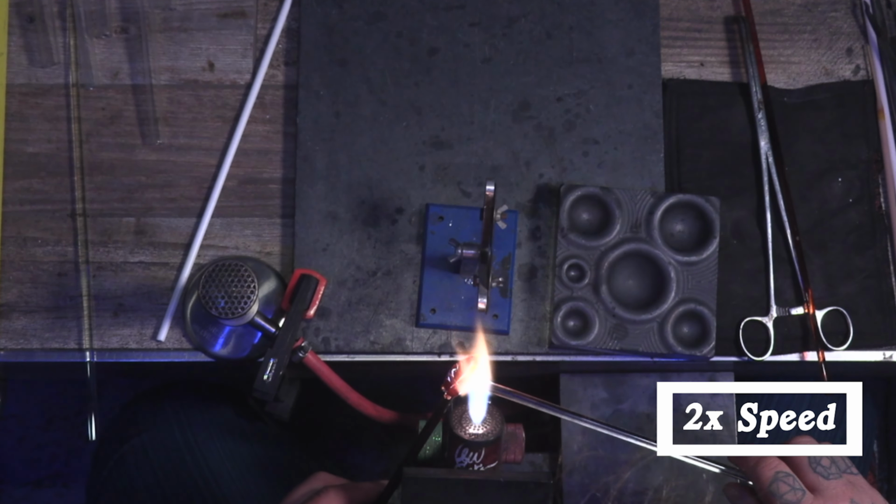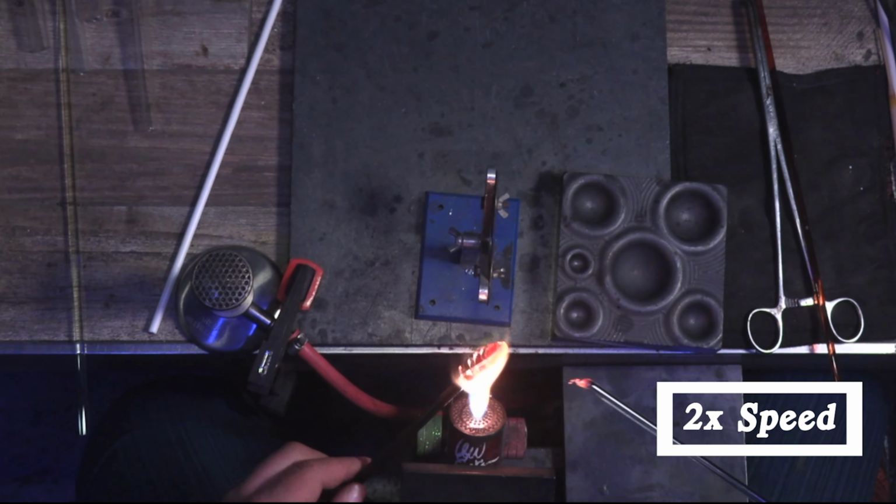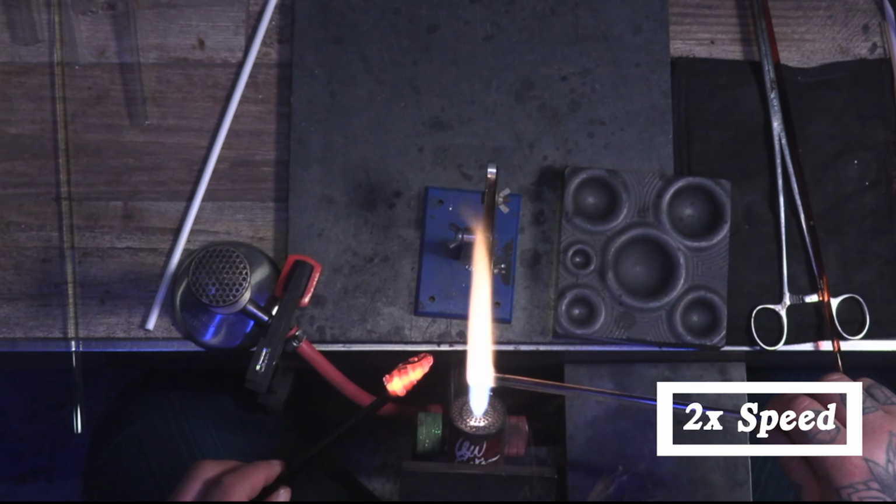Let me know what you guys think about this. What do you think, how it would have turned out if we had used a transparent glass, like a Blue Dream or something like that?